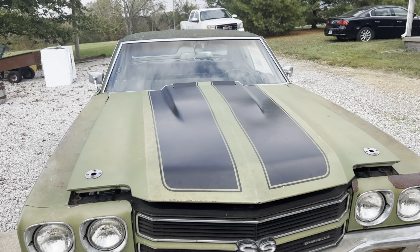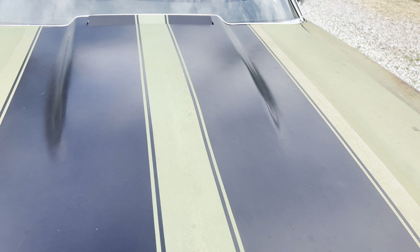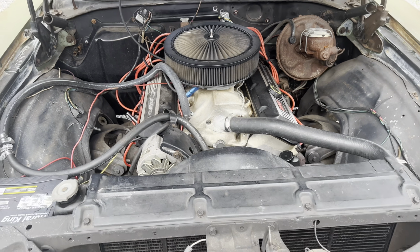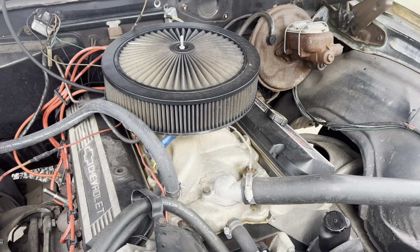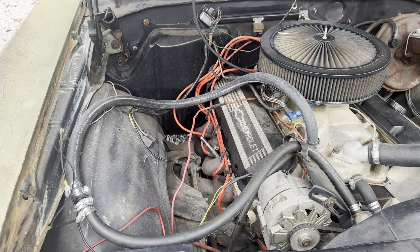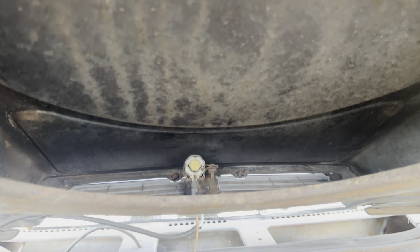Love the Cowl Induction. The car did come with Cowl Induction, which I'll show you on the build sheet when we get to the trunk. Very windy today. Okay, so you can see the 502 engine. This was an air conditioned car, C60 air conditioning, which had the heavy duty cooling. We've got an incorrect metal inner fender on this side, which has been changed at some point in the car's life. But you can see the original Cowl Induction solenoid is still in place.